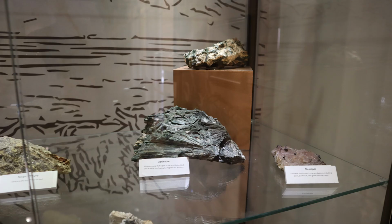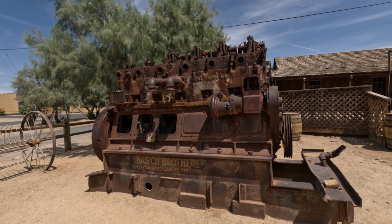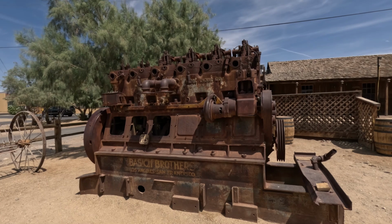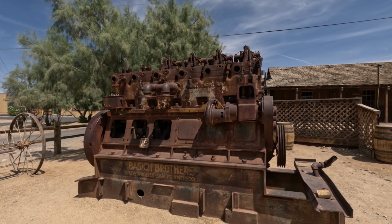After getting settled, our first stop that afternoon was the visitor center. Then we checked out the Borax Museum, which is free. The outdoor exhibit displays equipment that was used in the borax mines. So that's a 225 horsepower diesel engine. My truck is almost twice that, and about an eighth the size at least.